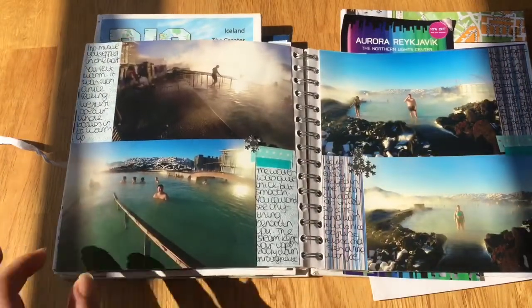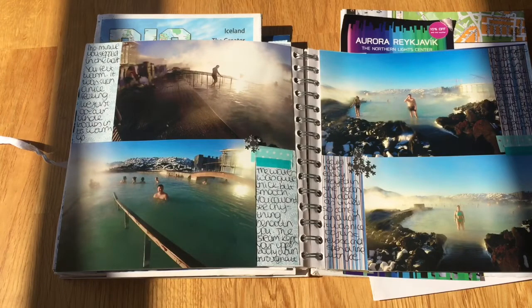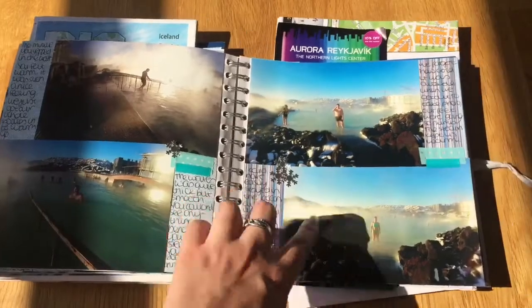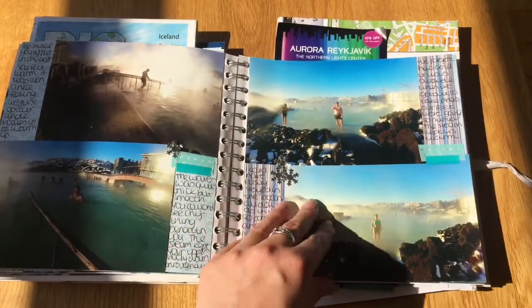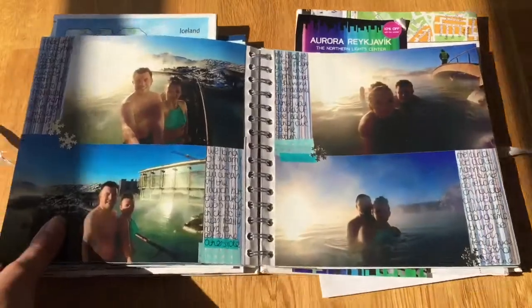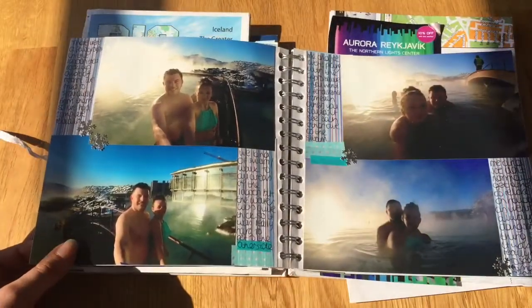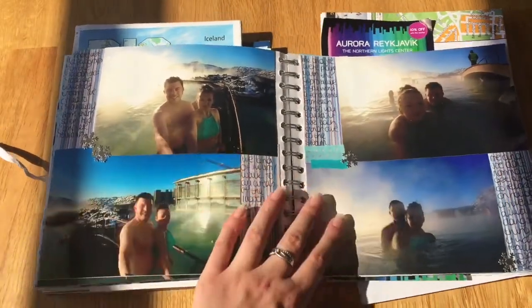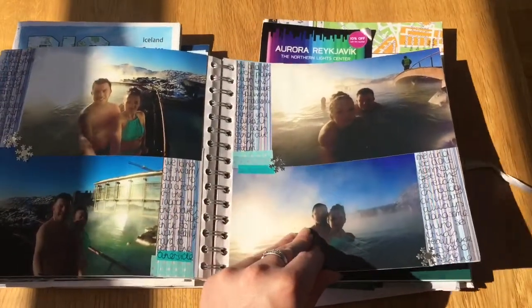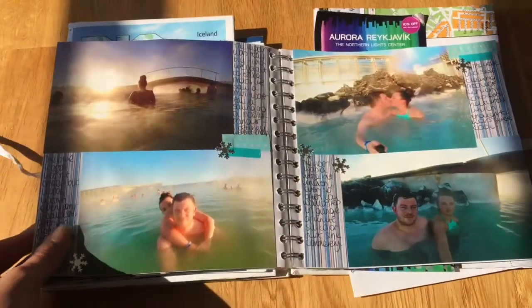And then this is, we put the GoPro and got it into the pool. So you know, that's Joe getting in, that's Joe in it, and then this is just sort of taking photos of each other. It was so nice because obviously it was like minus degrees outside and it was 20 degrees inside, so it was nice just to relax and chill. It's just us taking some photos together. It was really, really nice. We just spent a couple of hours there and just relaxed.